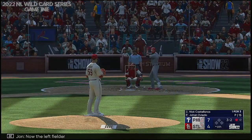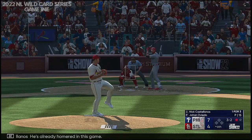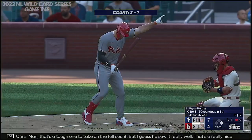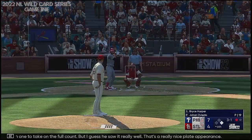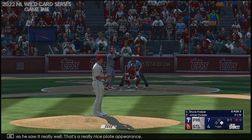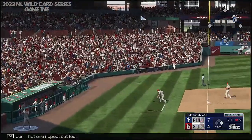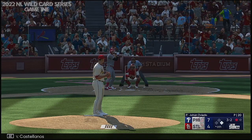Now the left fielder, Nick Castellanos. He's already homered in this game. The 3-2 is off the outside edge, and that is ball four. Man, that's a tough one to take on the full count, but I guess he saw it really well. It's a really nice plate appearance. That one ripped, but foul. Castellanos leads off first with one away.